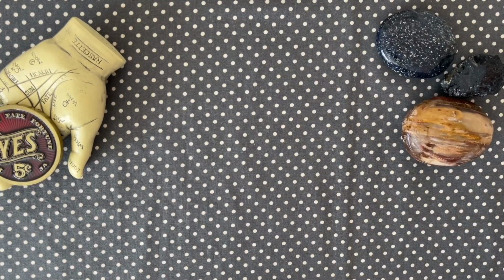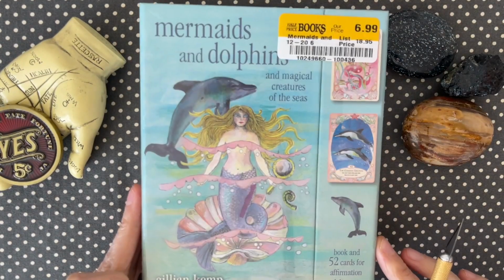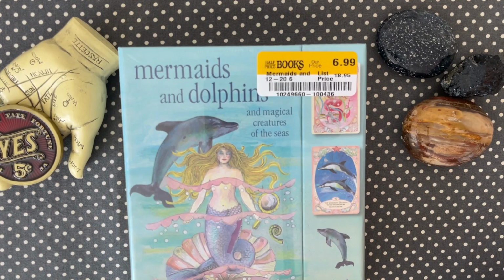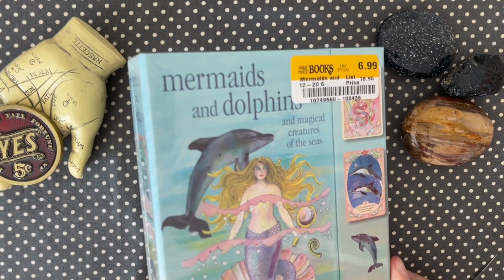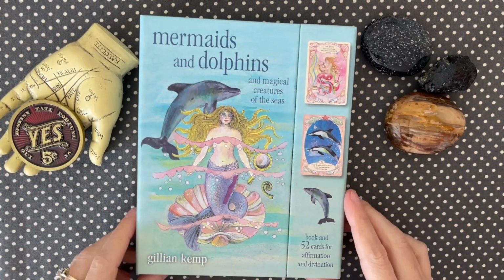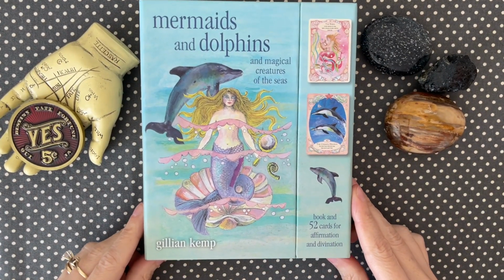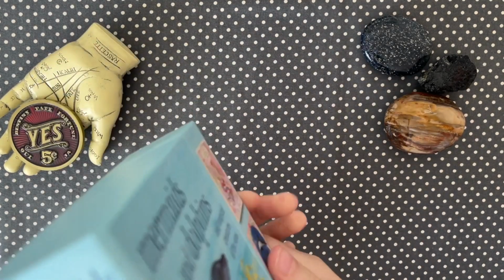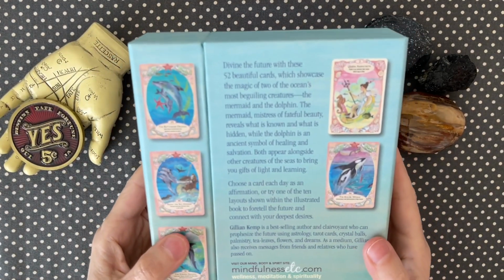Okay, so we're going to move on to the next one. This is Mermaids and Dolphins and Magical Creatures of the Sea. It's an oracle deck, 52 cards for affirmation and divination by Jillian Kemp. Look at that price. Oh my goodness. All right, I'm going to get the plastic off. All right, plastic is off. You can see the book. It's one of these side open boxes.